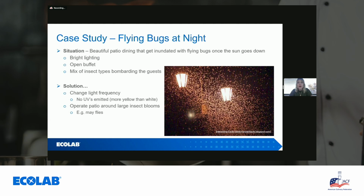This is one area where our pest experts can really come in handy with all the tools that they know, because I'm not a pest expert myself. I never would have thought of this, but a lot of the flying insects that they were seeing were actually more attracted to the UV being emitted from their light sources. By switching their light sources to non-UV emitting, which usually equates to a more yellow light than a white light, that can help significantly reduce the amount of flying insects attracted to those lights. A relatively simple fix, something as easy as buying a different type of light bulb, can go a long way to help with those insect issues.